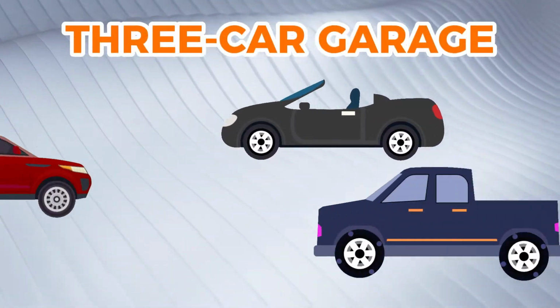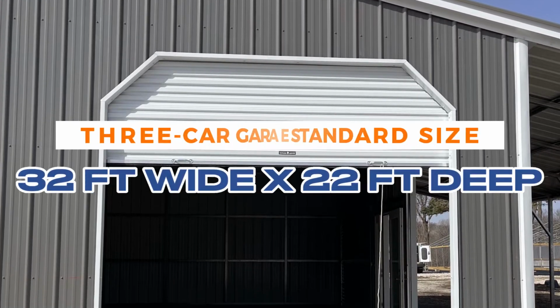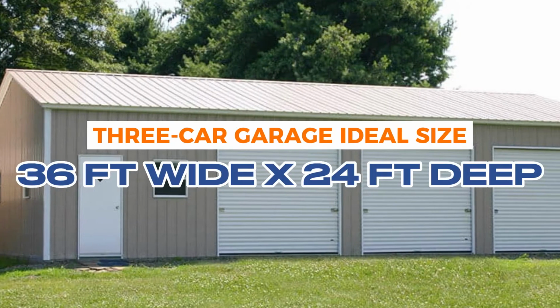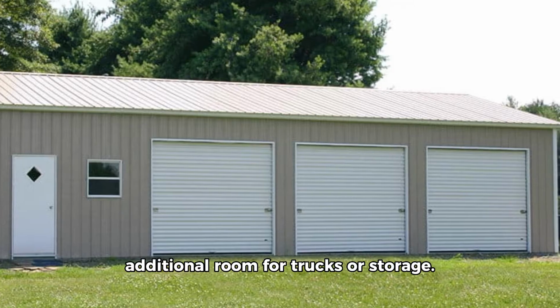Let's talk about the three-car garage. While the standard size for a three-car garage is 32 feet wide and 22 feet deep, a more ideal size is 36 by 24. The larger dimensions create additional room for trucks or storage.